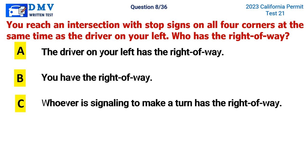Question 8. You reach an intersection with stop signs on all four corners at the same time as the driver on your left. Who has the right of way? A. The driver on your left has the right of way. B. You have the right of way. C. Whoever is signaling to make a turn has the right of way. The correct answer: B. You have the right of way.